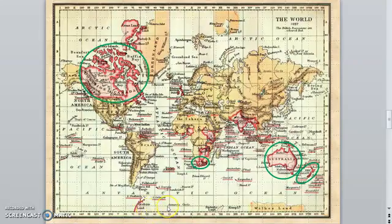And as you can see in this following slide, this Commonwealth was made up of what was called the White Colonies. This was then the White Empire. But we saw that there was another empire.